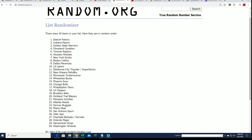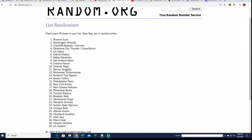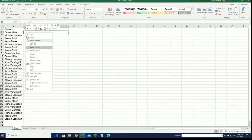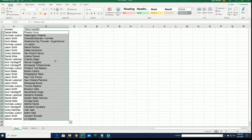Lucky number seven. Good luck, everybody, in this Mosaic box break. Let's see what happens. Here, you can see your team or teams right here.